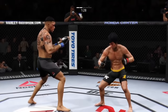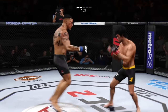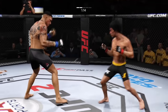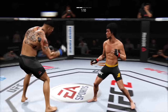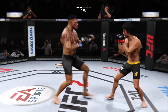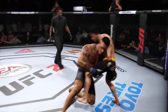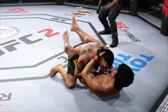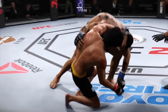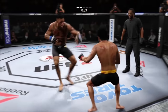Head kick was blocked. I'm looking for the head kick. The Warrior with an inside leg kick. That cut on his cheek is really nasty. They may stop this fight. The Warrior with a hook to the body. He was able to block that big punch to the head. Trying to take him down again. The Warrior gets the double leg takedown. And again, he gets back on his feet. They separate from the clinch.